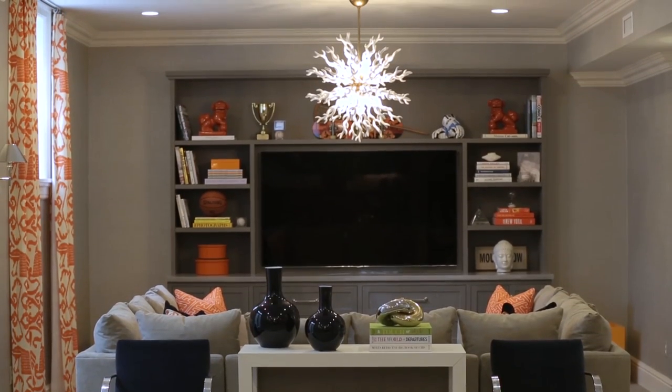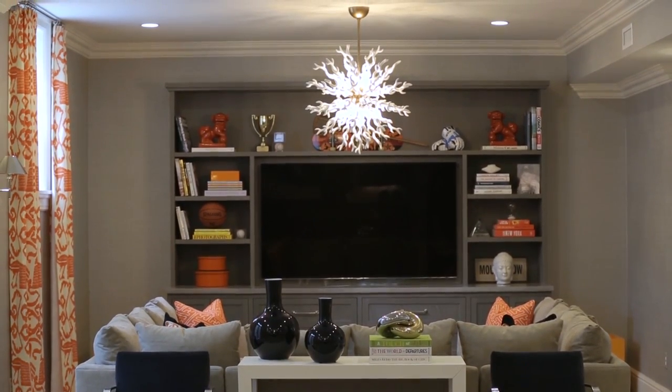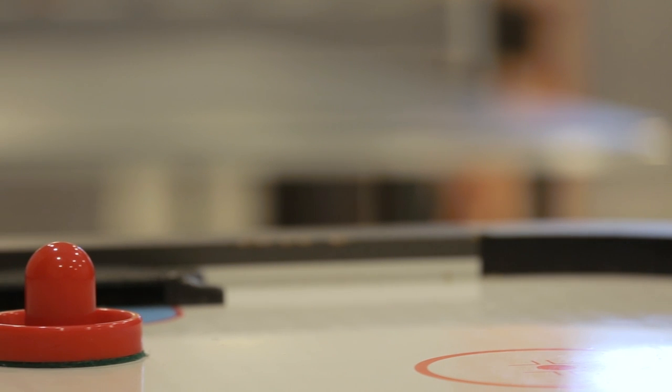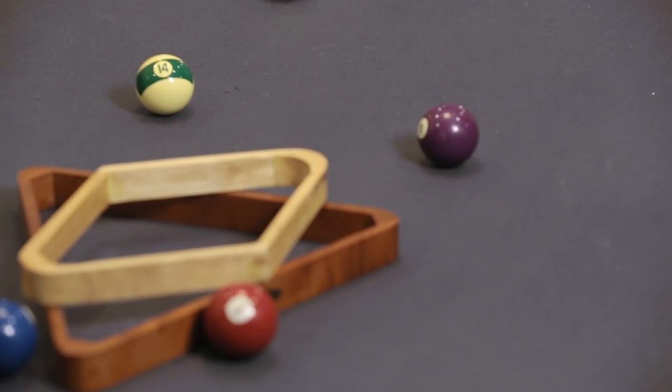Basically, I wanted it much more modern than the rest of the house. I felt down on the lower level, a little bit cleaner, we would be able to experiment in that way. Okay, so I'm loving your over-the-top subterranean party place, which is really cool.